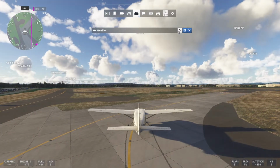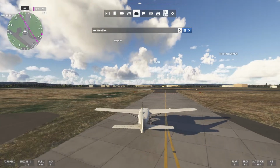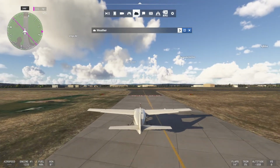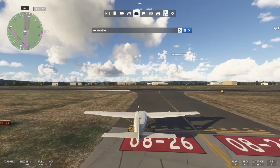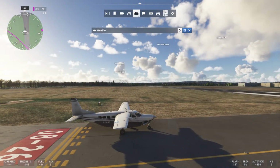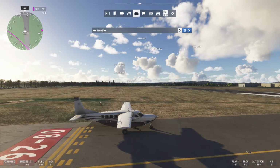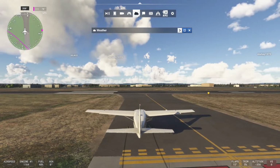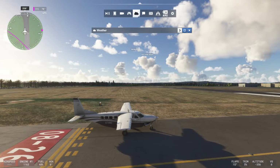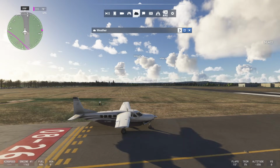All right, changing my time of day here so that we can actually see some of the scenery. And we'll go ahead and get some flaps set in here and get ready for takeoff. And we'll hold short. And we'll wait for Rico to make his takeoff roll here before we proceed. Rico, I'm going to hold short until you make your takeoff roll.